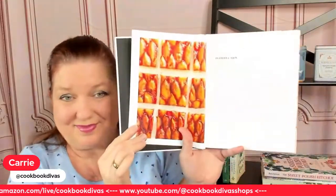So the first chapter is cakes or Kuchen. Second chapter is sweet doughs and breads. Third chapter is puddings, creams, and ice creams. And I have a feeling puddings is not what we Americans think of as puddings. There's an entire Christmas chapter, which I didn't know. That's pretty cool. All right, introduction.